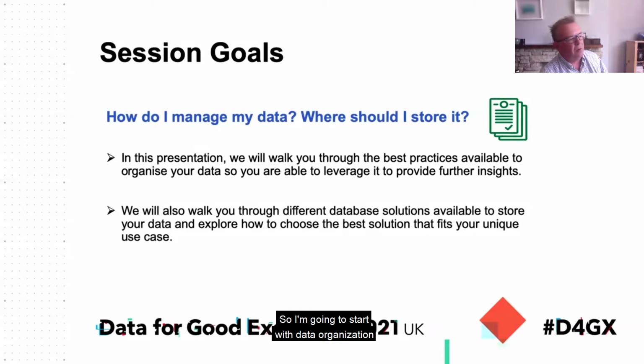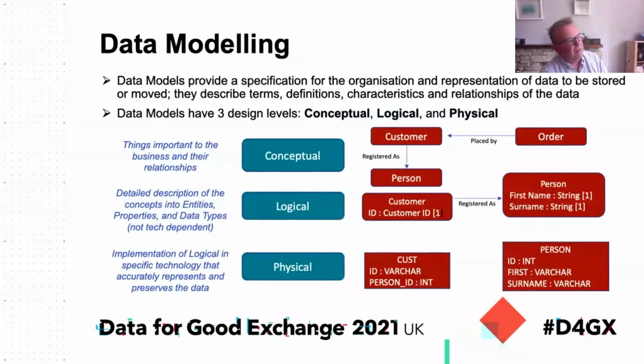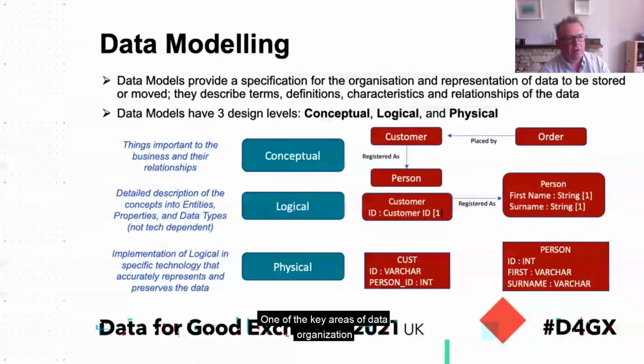So we're going to start with data organization. One of the key areas of data organization is how we describe it. Typically the way we describe data is through data modeling. We also call it data specifications. And the best practice in this area is to have three levels of data models, and I'll go through each in a bit of detail to give you an idea of what it is, how it's used, what it's for, how it can help.